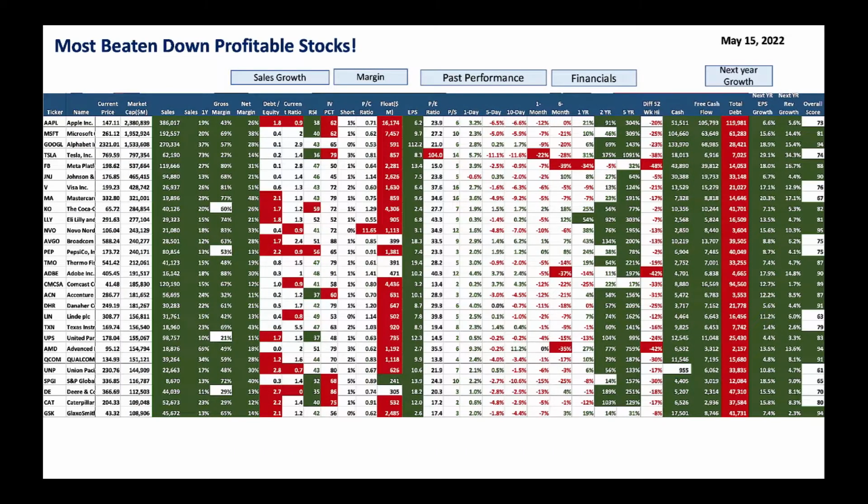All right, now let's look at the most beaten down stocks here. Look, at the top of the list, it's sorted by market cap, as you can see here. You got the biggest, baddest stock at the top here. We got Apple at the top. Apple has got a $2.3 billion market cap. And look, even up here, look at the expectation for the future. It's expected to grow 6.6% from an earnings growth perspective and 5.6% from a revenue growth perspective.